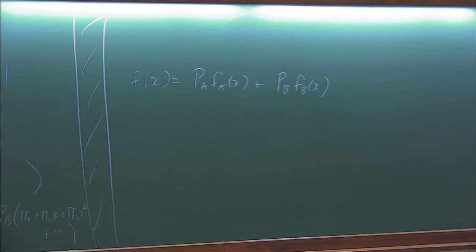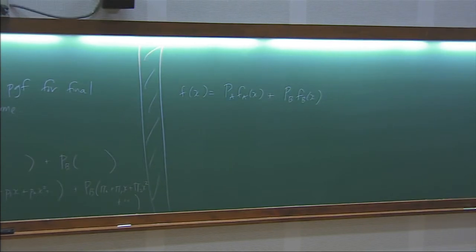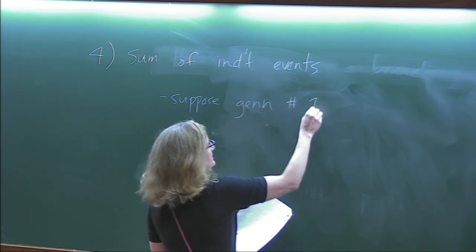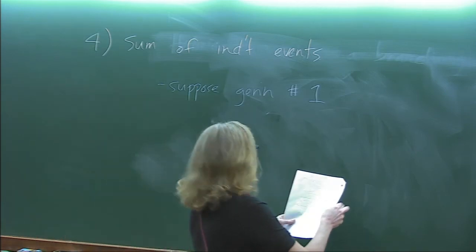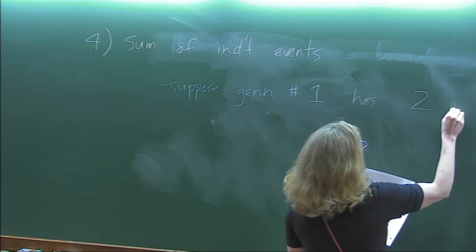Okay. So the sum of independent events is four. I'm going to build another whole story for you to listen to first. So we're going to have generation number one, but I'm going to start with two copies. Who cares how? It's not really biologically motivated, this example. So we're going to start with two copies of this mutation. So let's say generation one has two individuals.